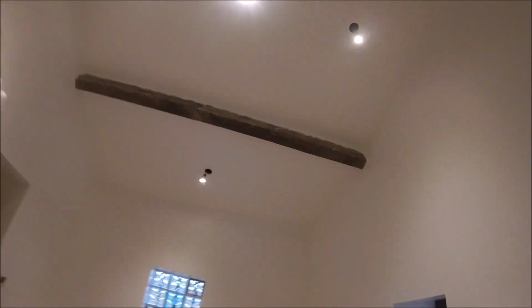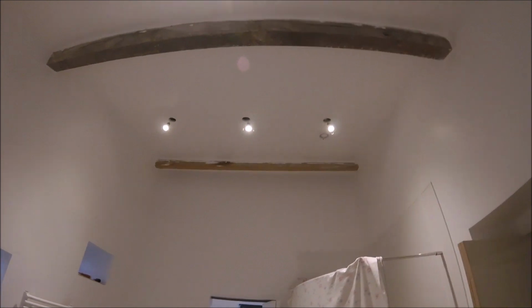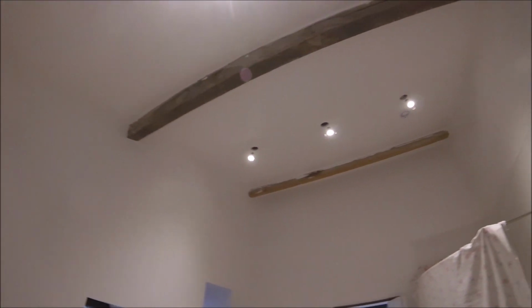One beam with its first coat on, and we've got two more beams in here. The reason they're getting painted up is there's a mismatch in colours between the two, so it looks a bit naff. So on the list it said to paint them. So this job's all about the list. I'm doing what the list says.